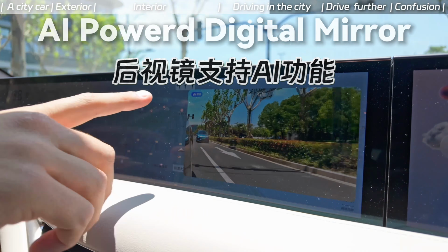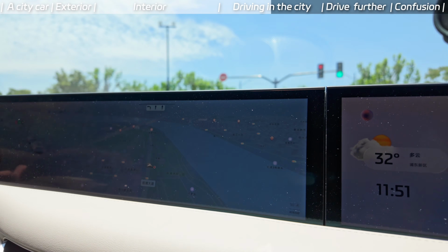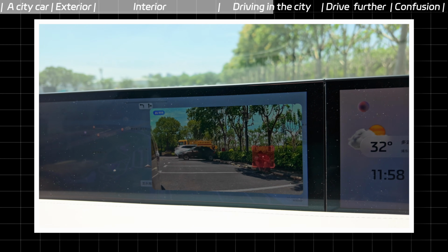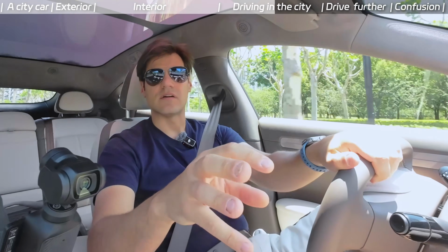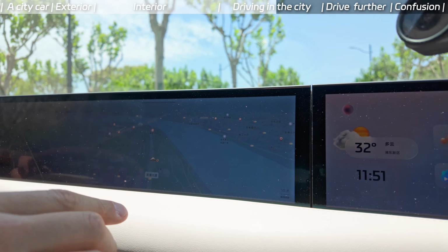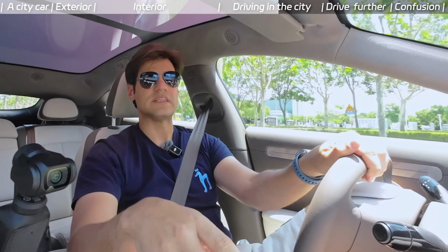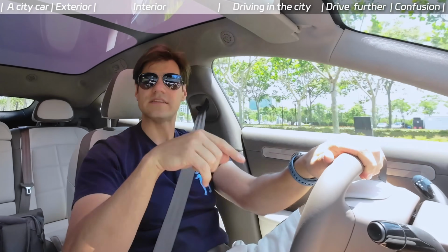This. It's AI-powered digital mirror. So if you have a scooter, or if you have a motorbike, or anything on the right, it will scan it, and then it will show you the square. It will point out the exact obstacle, as long as it's not a car but something else. And even if you don't use it, once you have the car passing by, you will have the red light here or red light here to show you that there is someone in your dead zone. I think it's a very useful feature, and that is the strength of this car.